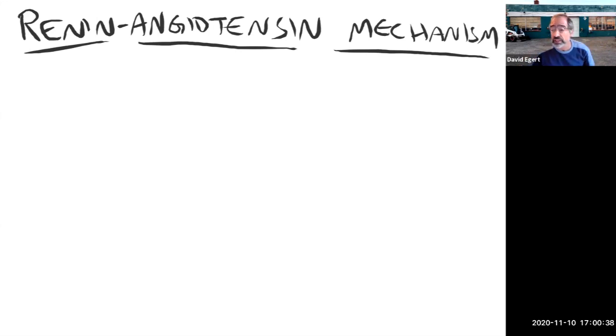This is also going to be the target of another major class of blood pressure meds, all of the ACE inhibitors, or angiotensin converting enzyme inhibitors. So this is another major access point to trying to control high blood pressure, this renin-angiotensin mechanism. Let me explain the different parts of it. This is also going to be relevant to this whole COVID-19 pandemic, because one of the major receptors that's part of this is also the access point for how the coronavirus gets into your cells.